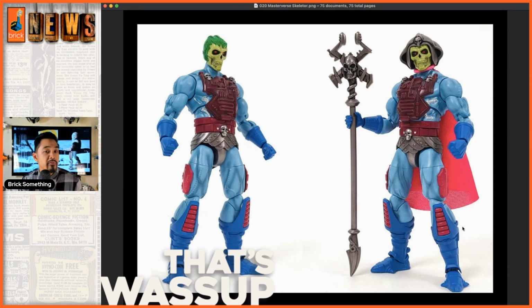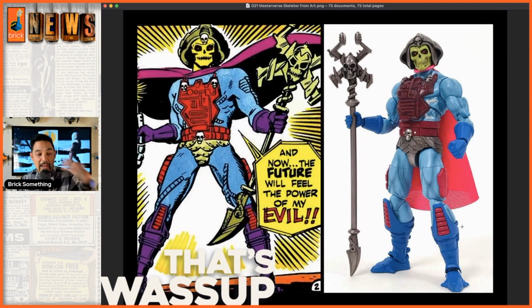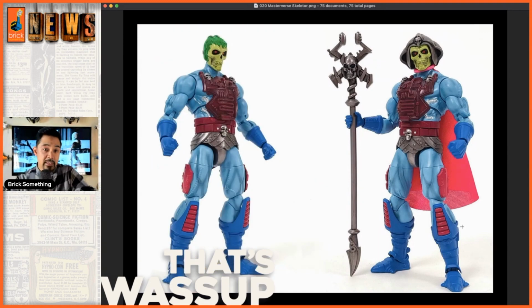If you're not familiar with what he looked like in the cartoon, here you go. This is from the mini comic, actually. And I gotta hand it to the Mattel sculptors on this, because if you take a look at that version, and then look at this Masterverse figure, well done. I'm just loving every design choice they made. I think the skull looks fantastic, that helmet looks really cool on him, and the fact that you can actually take that off and see his skull head, beautiful.